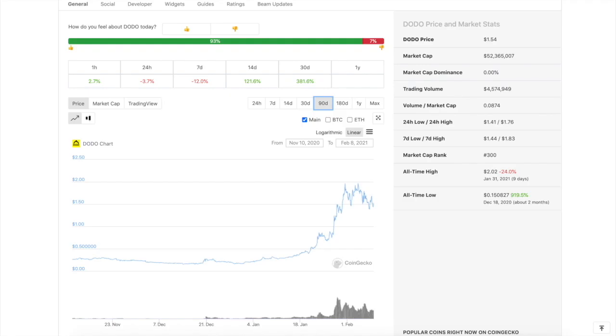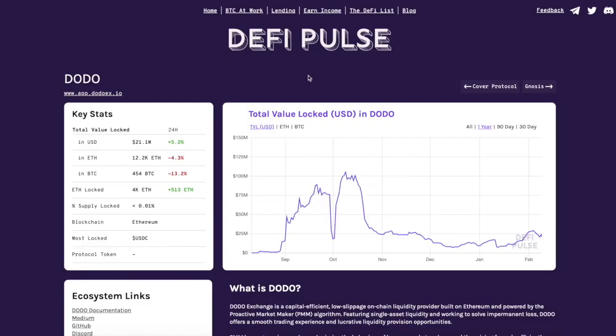So let's go on DeFi Pulse. You guys can see this is the total value locked in Dodo. I know you guys are looking at this like, oh man, that doesn't look good. They came from 100 all the way down to 25. Well, guys, they started rolling out new features, and they're definitely pulling a lot more people on. I mean, just think about it.